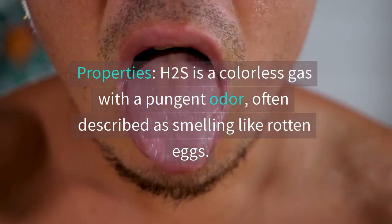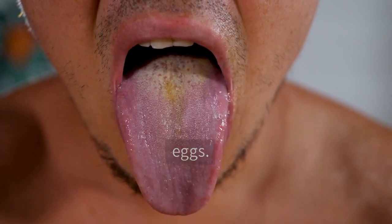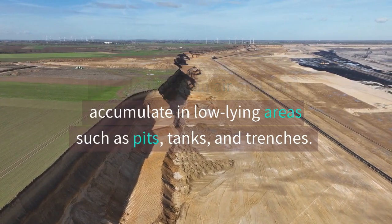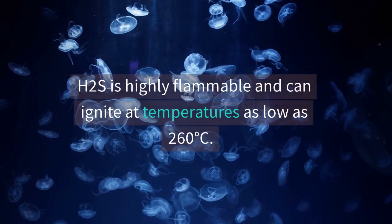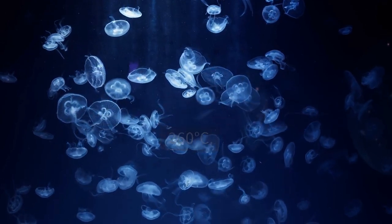Properties. H2S is a colorless gas with a pungent odor, often described as smelling like rotten eggs. It is denser than air and can accumulate in low-lying areas such as pits, tanks, and trenches. H2S is highly flammable and can ignite at temperatures as low as 260 degrees Celsius.